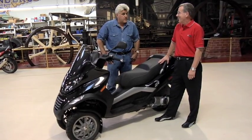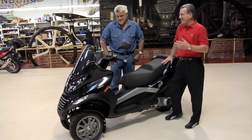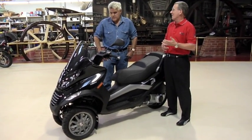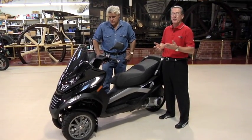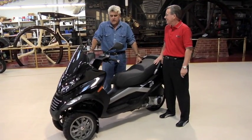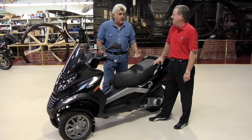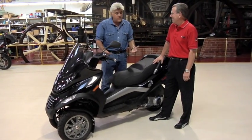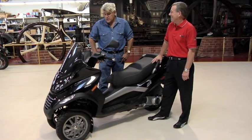Now, $4 a gallon gas is probably the best thing that ever happened to you guys, isn't it? It's been a very good year for us. But you know, it's not just the gas thing, Jay. It's also congestion, environmental issues, parking problems in major cities like New York. I've never quite understood why people drag around 4,000 pounds with one person in it. You can drag around a couple of 100 pounds and save yourself some gas and have fun, too.